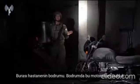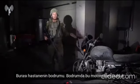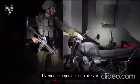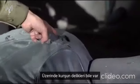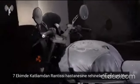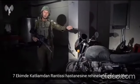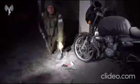We are now in the basement, and in this basement we found a motorcycle. They were all used in the massacre of the 7th of October. They even have bullets in this motorcycle. So they came back from the massacre on the 7th of October into Rantissi Hospital with hostages on a motorcycle. We're still researching this.